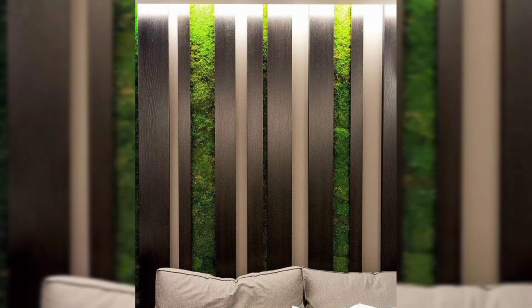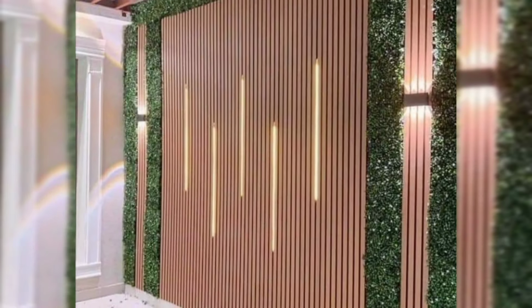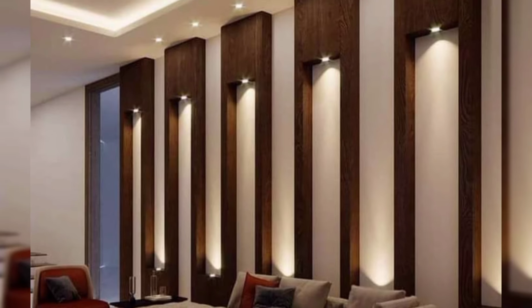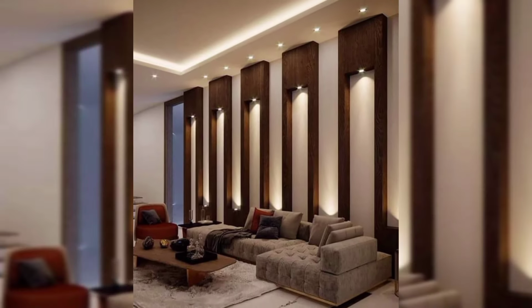Today we are diving into one of the most exciting parts of moving into a new home, decorating those walls. Whether you are a first-time homeowner or just looking to freshen up your space, we have got some fantastic ideas for you. So let's jump right in.